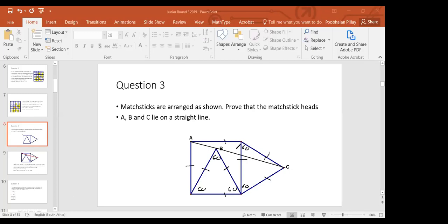Awesome. I think they should have said it's a square. Okay, let's just assume it's a square. So then it becomes not so difficult. So if this is 60, what will this be? 30. And what will this be? 75. And this will be? 30.